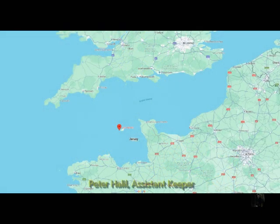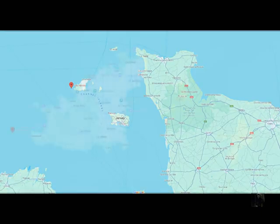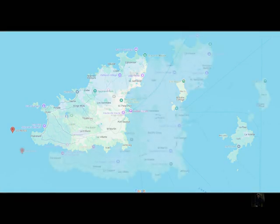We are now off to the Hanois Lighthouse, also known as Le Hanois. This is found approximately 1 mile from the southwest coast of Guernsey, so just under 1 3/4 kilometers.